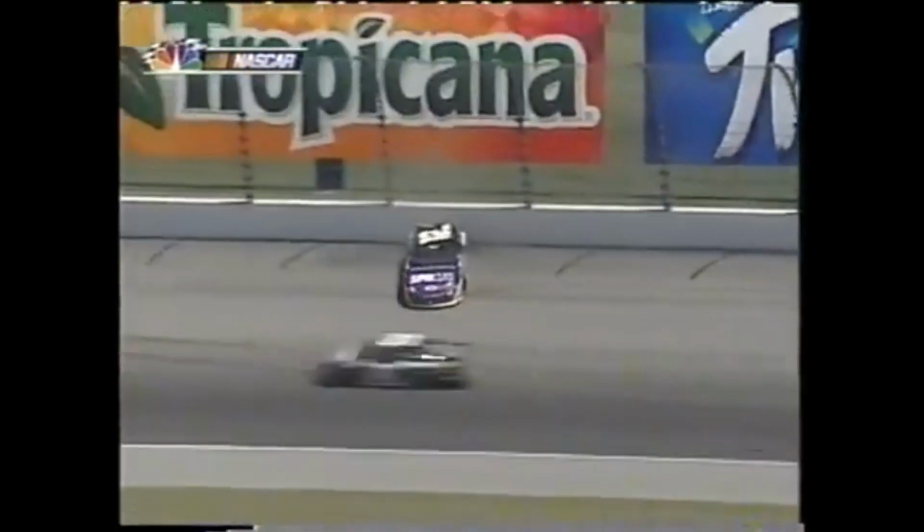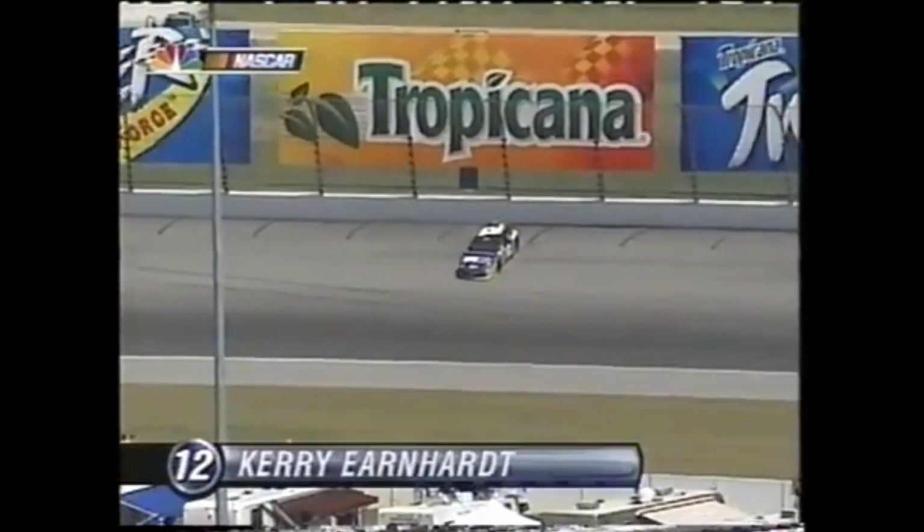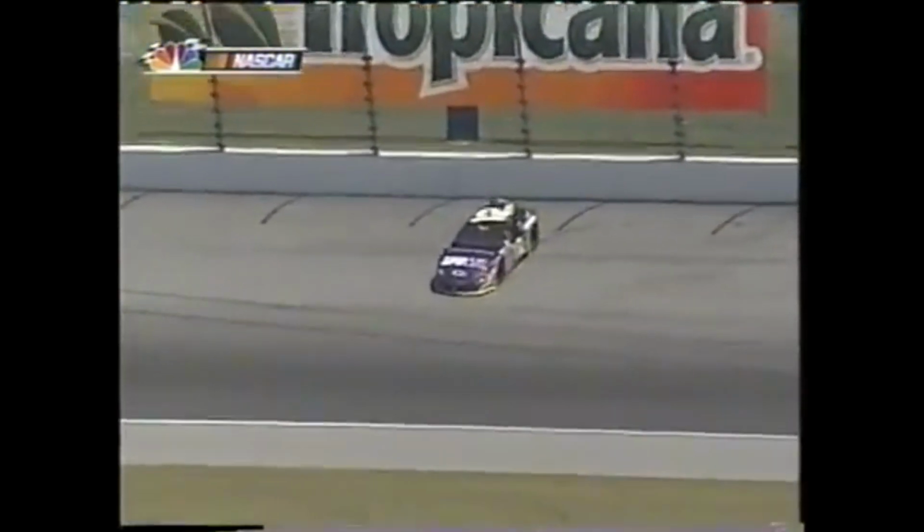Oh, middle of 1 and 2. Looks like Brian Vickers. No, that's Kerry Earnhardt. Check that. Caution's out.